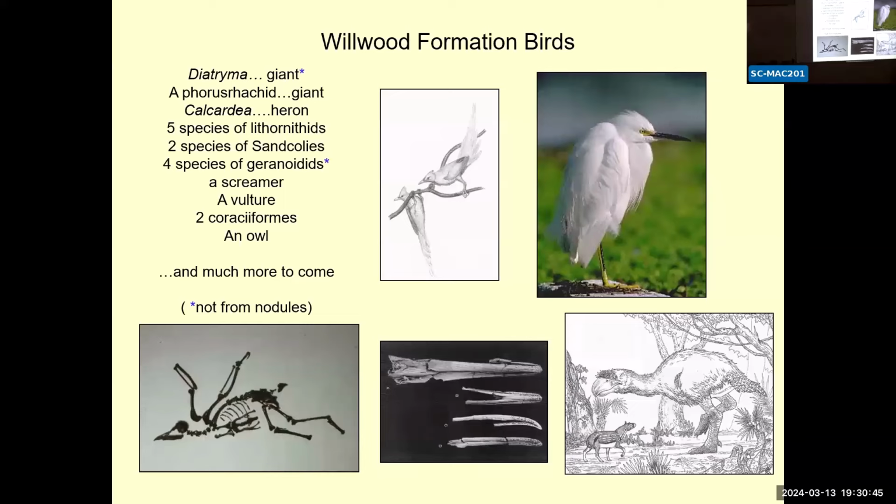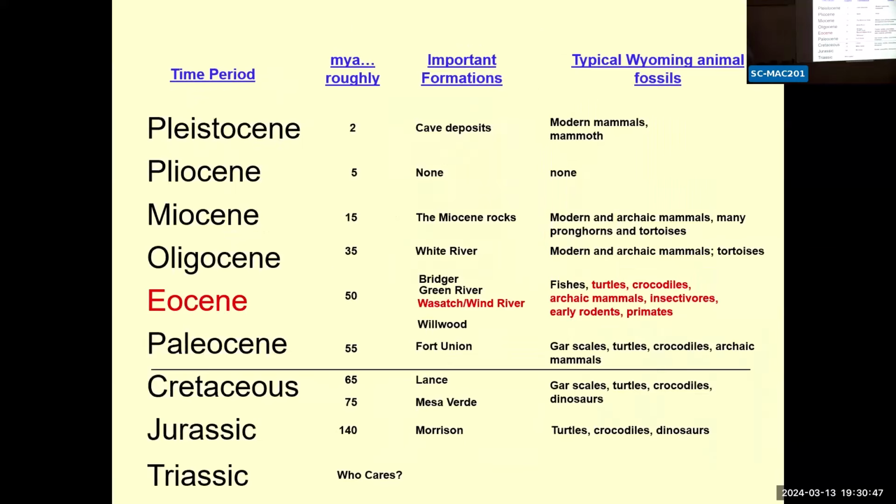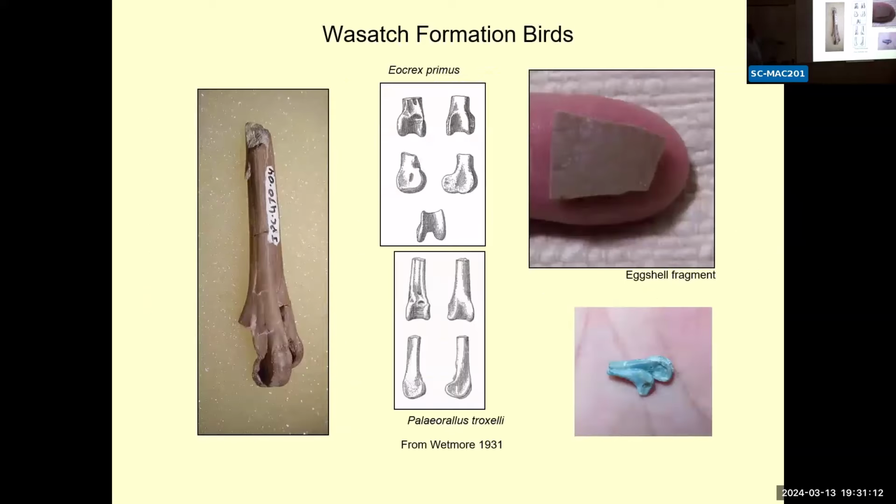What else is up there? A few Eocene birds. We're going to move up the hill here to the Wasatch Formation. Where am I? Sheridan. I did not pass any Wasatch Formation. If you go west of Casper, all the way between Casper to, what's the town out there? Shoshone. It's almost all Wasatch Formation, especially once you get past Hell's Half Acre. Early Eocene. This is the collection of Wasatch Formation birds.